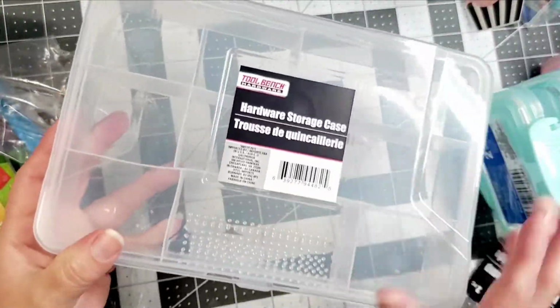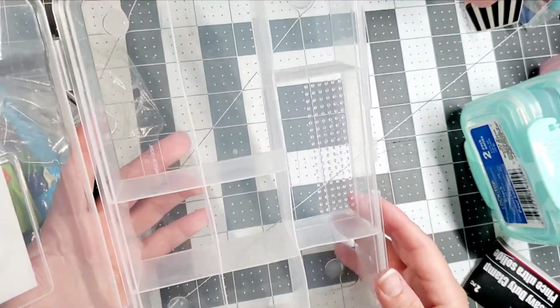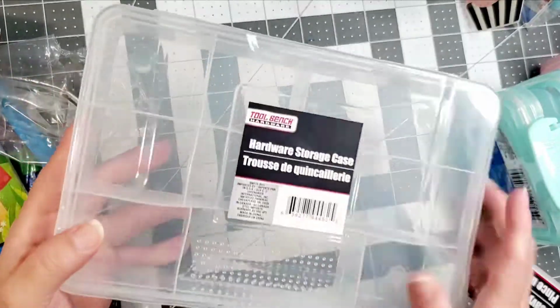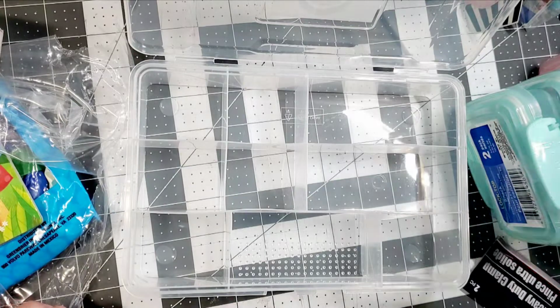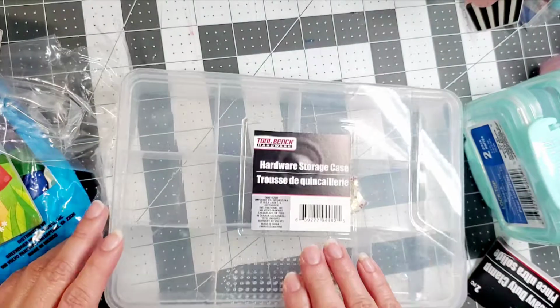So embellishment box, or you could put all your beads in here. It just depends. Pretty good size. It's really deep inside. Let me just see. I'm trying to find out if I could. Here's the washi tape. Pretty good. Like it.